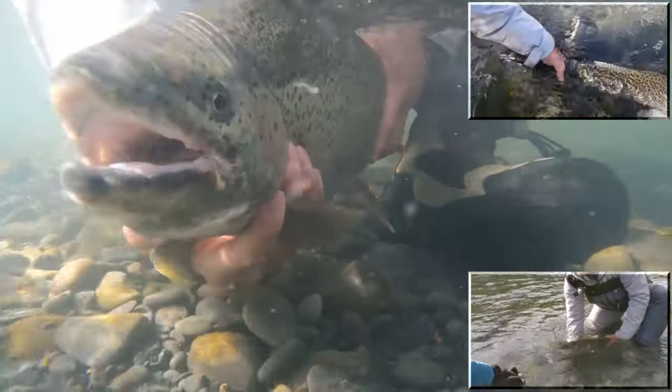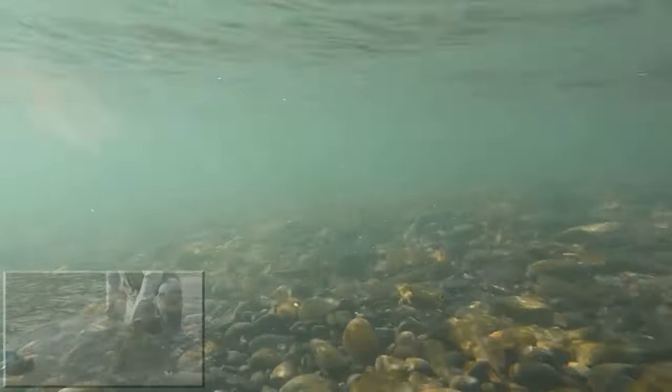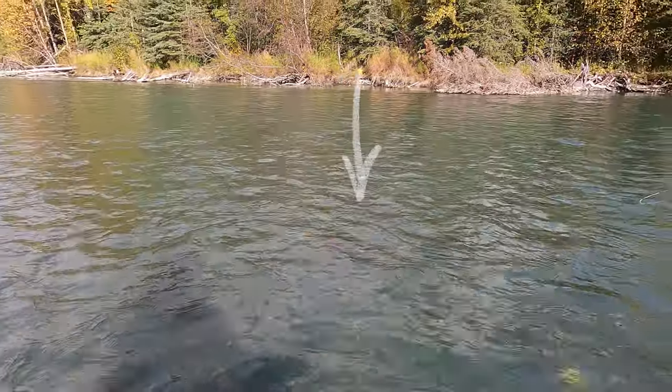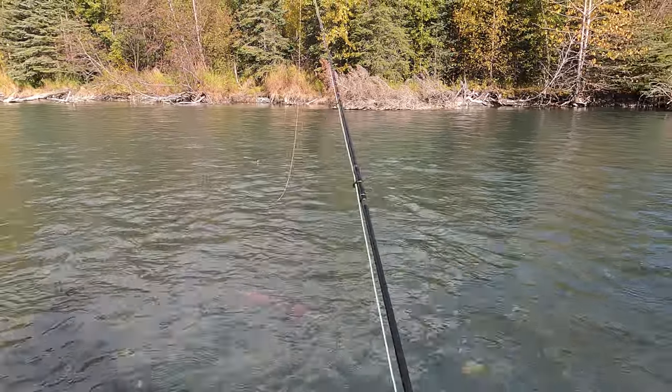Oh, dude. All the frustration. Oh, yeah, baby! There's a sockeye salmon right here. He's on his way to dying. Looks like he finished spawning and he's on the way to this part of his life.